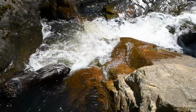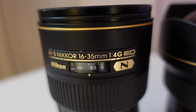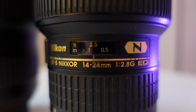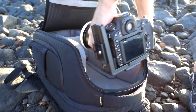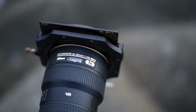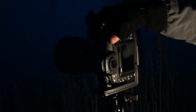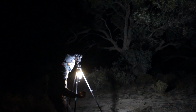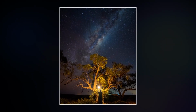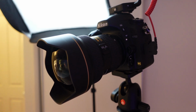I'm lucky in that I own both the Nikon 16-35mm and 14-24mm lenses. I've already mentioned why I prefer the 16-35 over the 14-24 with regards to weight and filters. I mainly use my 14-24mm today for things like astrophotography due to its wider aperture, and it's also the lens I use in my YouTube studio on my D750.